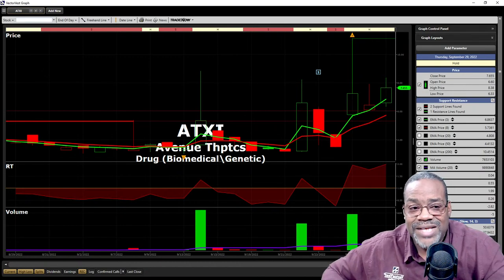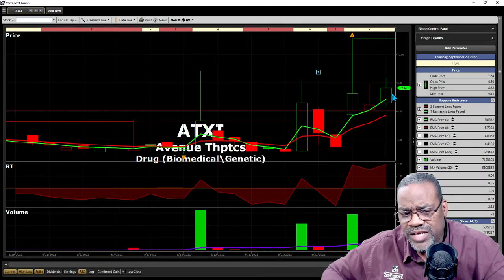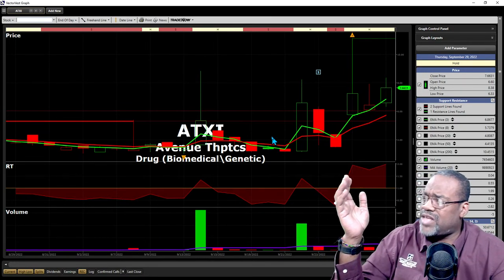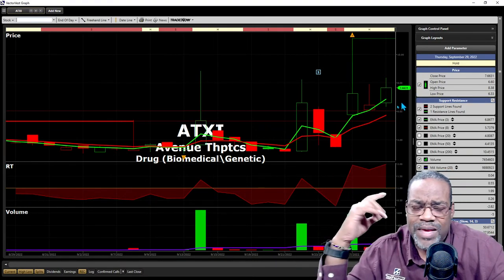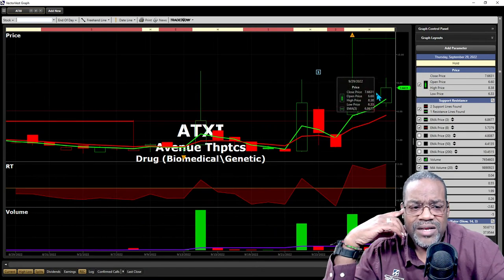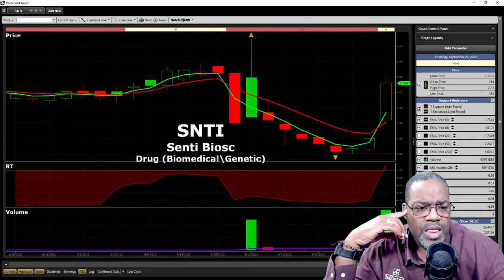All right, ATXI. Nice move up. Now, interesting, at least a 10% move today. I liked that a couple of days ago. The 3 went above the 8. It went through a level of resistance and is still currently above it. From a short-term perspective, it's another drug stock. This may not be a bad play to take from a short-term perspective. Watch these wicks, though. All right, what else?